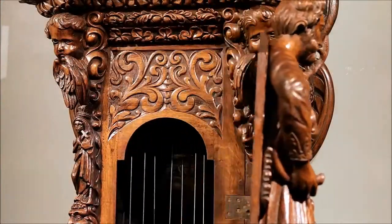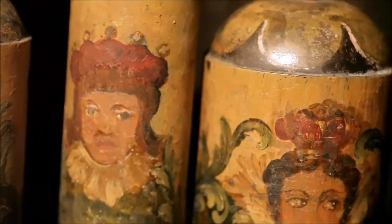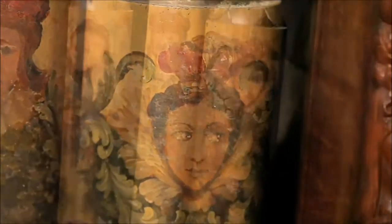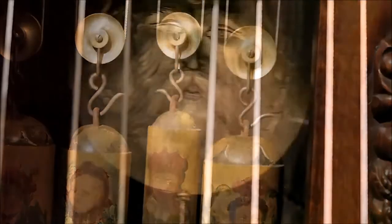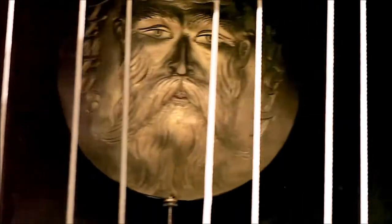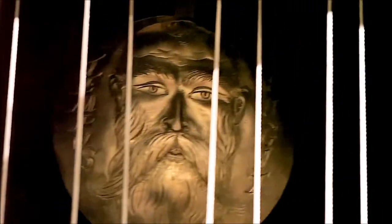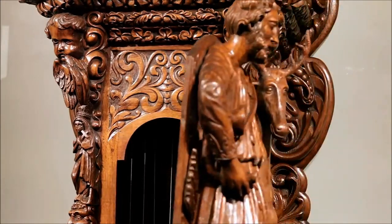Looking behind Robin Hood, four hand-painted weights are revealed, works of art themselves, and massive in size, with the largest weighing 102 pounds. The movement is also unique and absolutely monumental in size, containing a complicated four-train movement that places it among the most complex tall case clocks ever created.